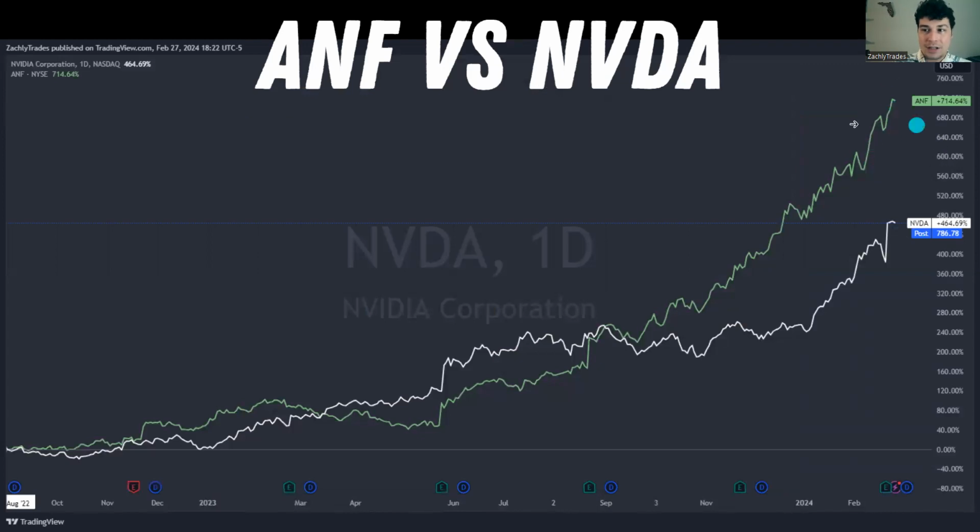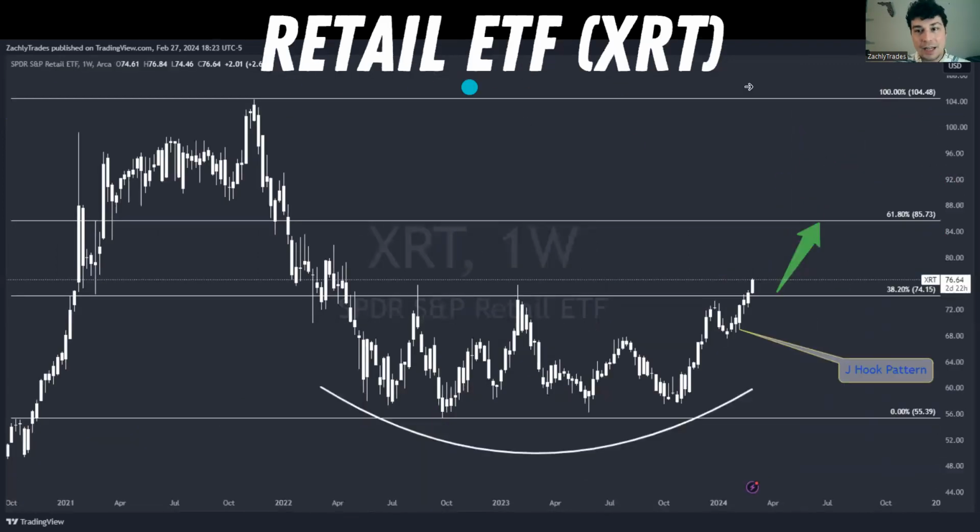But look at this performance, guys. I mean, it's literally outperformed NVIDIA. And as I mentioned, when you take a look at the sector, this is a huge multi-year base right here, and there's a nice J hook pattern, okay? I'm not going to break down all of these patterns. It's not going to be a candlestick pattern tutorial video, but this is a strong pattern and it has a very high success rate.